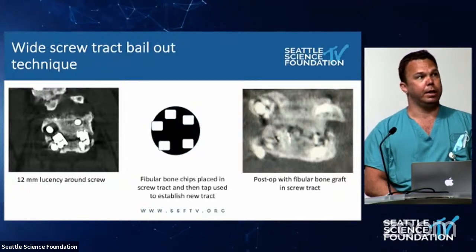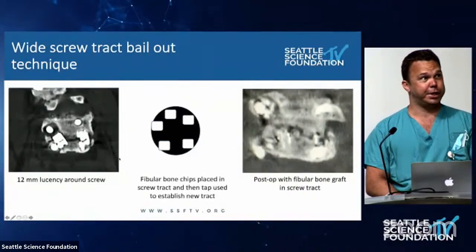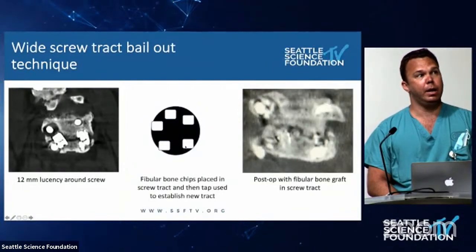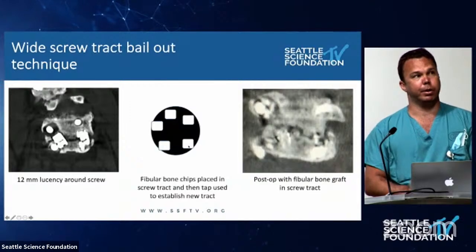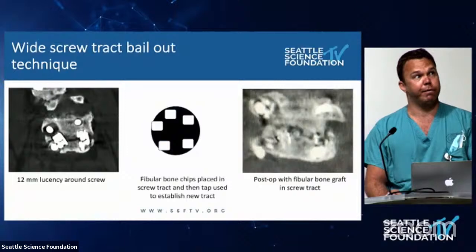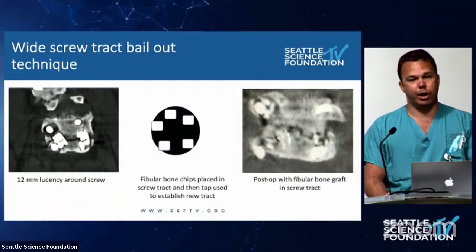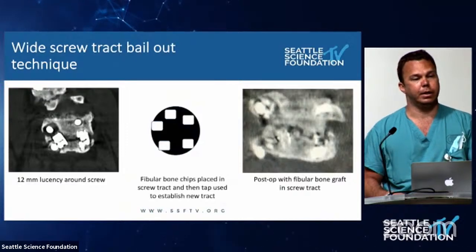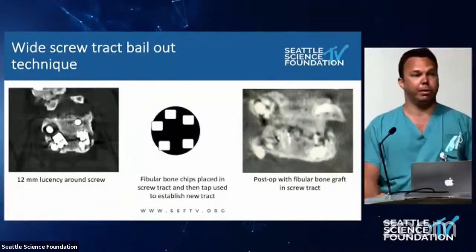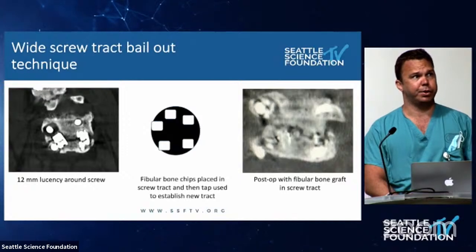So a technique that we used was taking a fibular allograft and cutting it up into matchstick sizes. If you imagine this black circle being the pedicle tract, we put these matchstick-like fibular bone pieces in it so that they pop out a little bit, so that you don't drive them through. Then we started with a 4.5 tap and upsized to make a new track for the fibular bone chips. I think we went up to 6.5 and then put a 7.5 screw in.